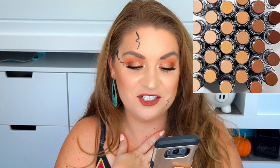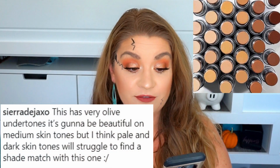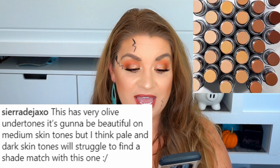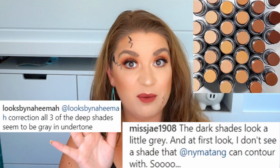So Caramel Sunshine said, "If these are anything like their liquidy, wrong-toned foundations, then I'm good. The influencers will get the good stuff, while the paying public will get junk. I'll still stick with my regular makeup products." Ooh, sounds like she got burned by the foundation, and I think a lot of us were pretty disappointed in the foundation, especially considering how amazing the concealer is. So Sierra said that as she's looking at the picture, she thinks that they have very olive undertones. It's going to be beautiful on medium skin toned people, but I think pale and dark skin tones will struggle to find a match with this one, is what she's thinking. Some of them are saying that they think some of these look a little gray from the pictures.